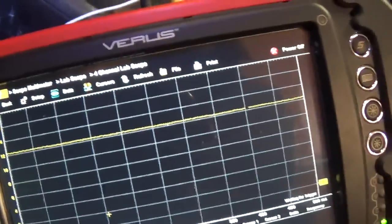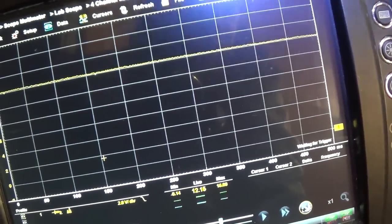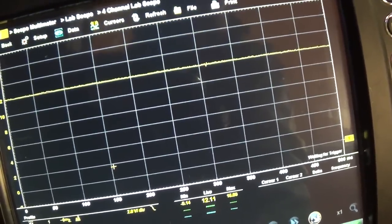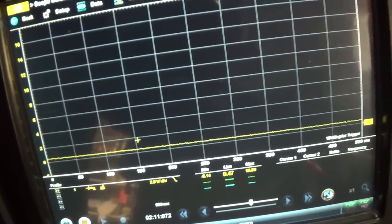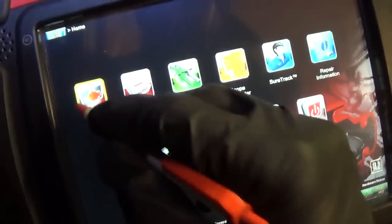Let's turn that off. So here's our ignition voltage on that main relay. You shut the key off, it drops right down. So that's the way the main relay is supposed to work. So with the key on, we're at 12 volts. Let's reset all the codes and see if we can get those codes back.